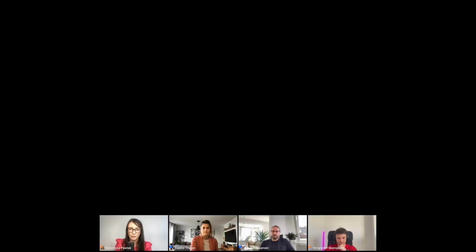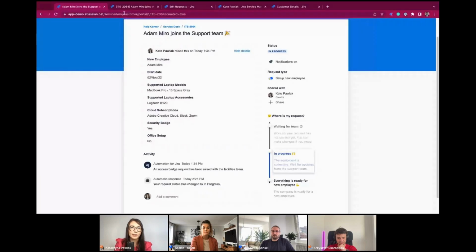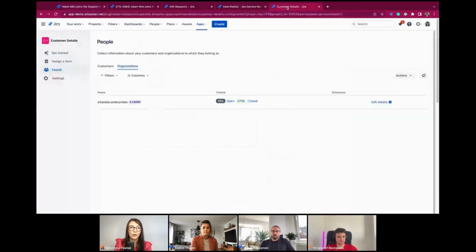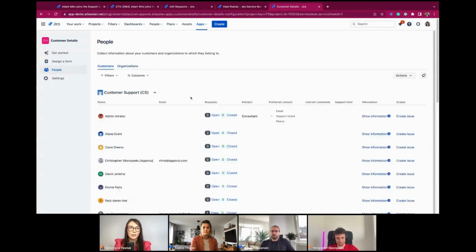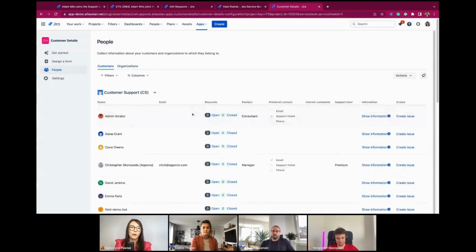So as I said, it's better for agents to focus on resolving tickets, not commenting all the time. It's the same with managing customers and collecting information about them. So this is why we created our app called Customer Details, which I will also show you. So I'm sharing my screen. Okay. So in case of the Customer Details app, we have got one source of truth about customers as well as organizations. So here we have got one view where we can manage all information about customers.